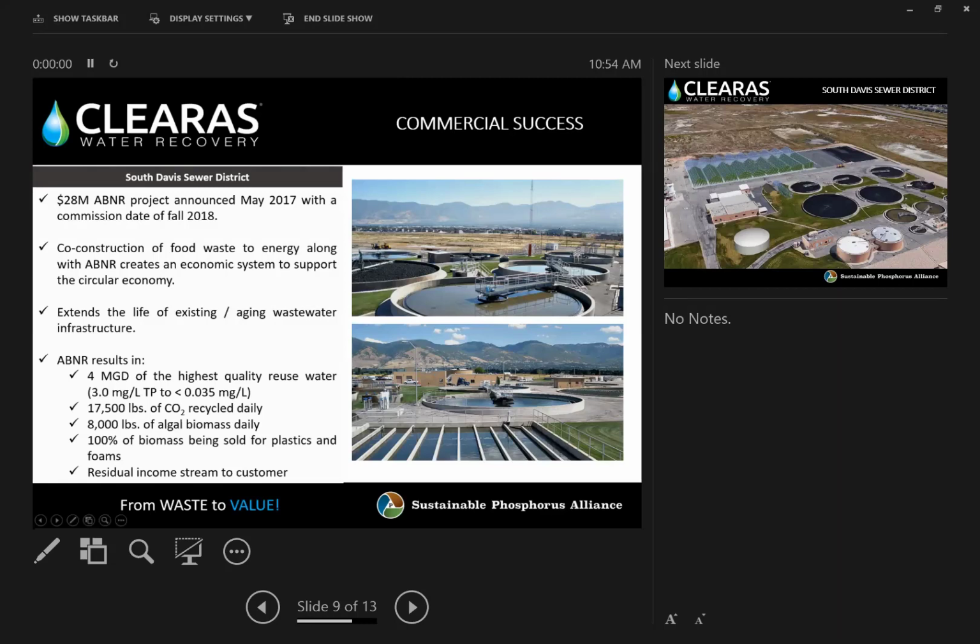We do the marketing, we do the sale, we do the contracting, we do the AP/AR, we do logistics management, we do quality control, quality assurance. All of those things happen through our subsidiary company called CLEARAS Bioresources. And again, it's very exciting because 100% of this biomass has been sold for sustainable plastics and foams.